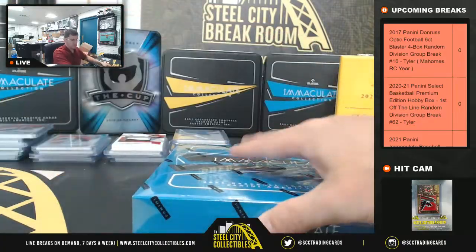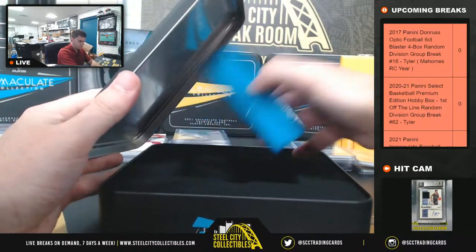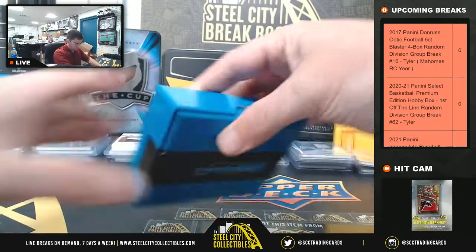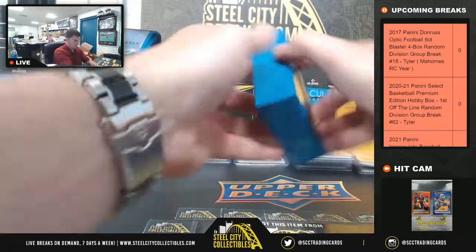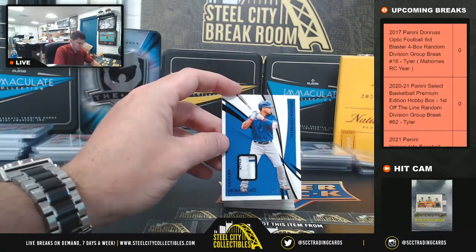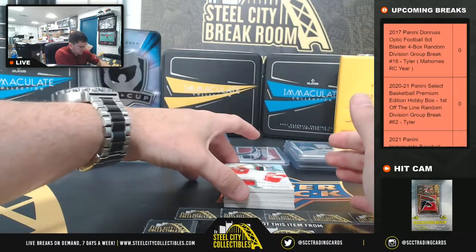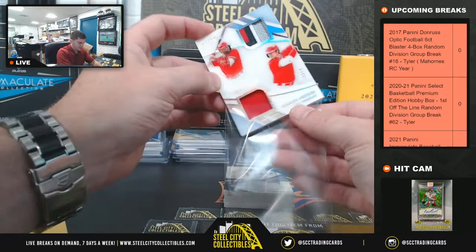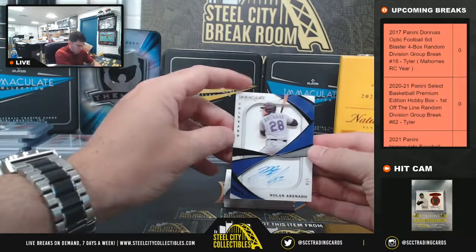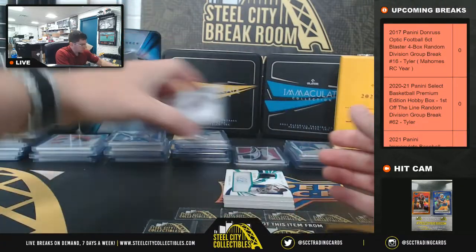Eighth and final box. Four of eight, Wilson Contreras. Part of the jersey tag going to 4. Joe Adele and Shohei Ohtani, 12 of 15. It's going to 2. Nolan Arenado, 4 of 5. Nolan Arenado, it's going to 4.